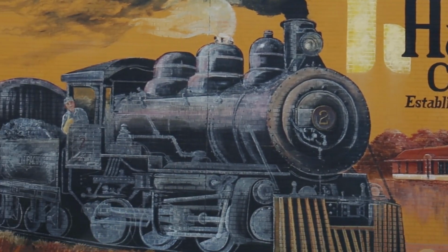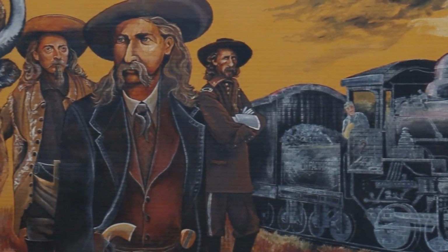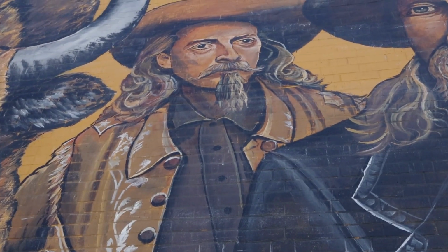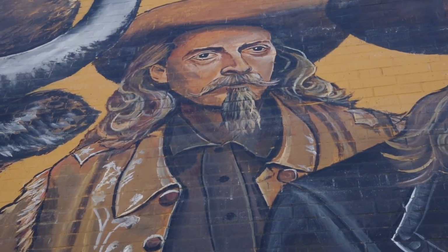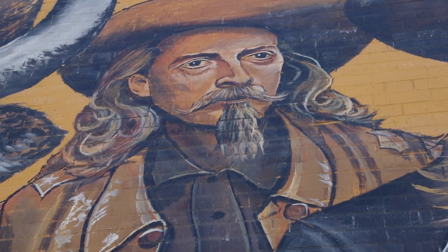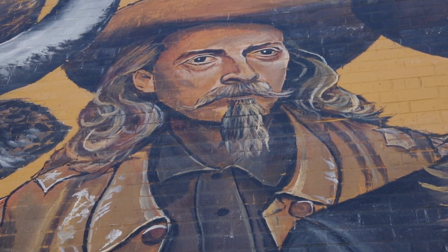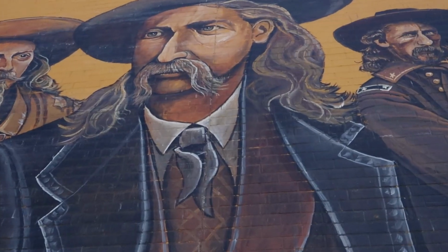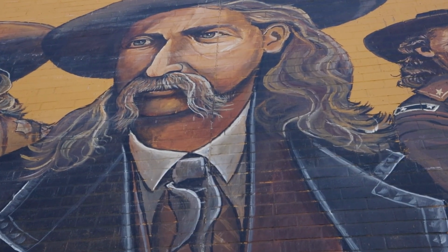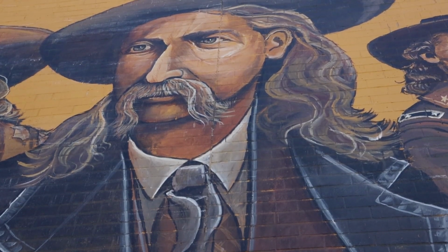This mural portrays the three iconic figures from the Old West who significantly influenced Hays' history. William Buffalo Bill Cody got his nickname and was significant in Hays for supplying buffalo meat to the railroad workers in the area. Hays became one of his key locations in his career. Wild Bill Hickok was a legendary lawman and gunslinger who served as sheriff in Hays and set the standard for the town's law enforcement during their early years.